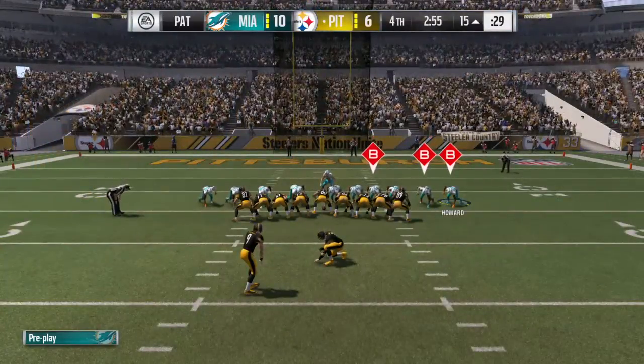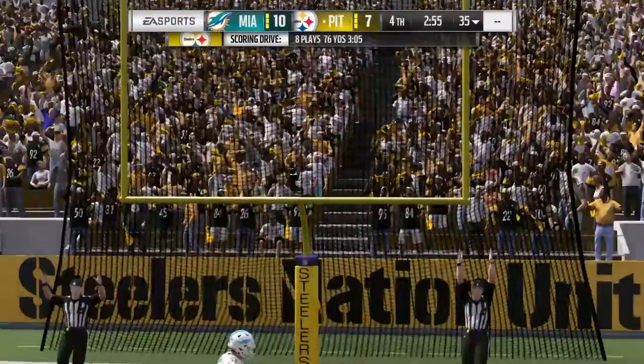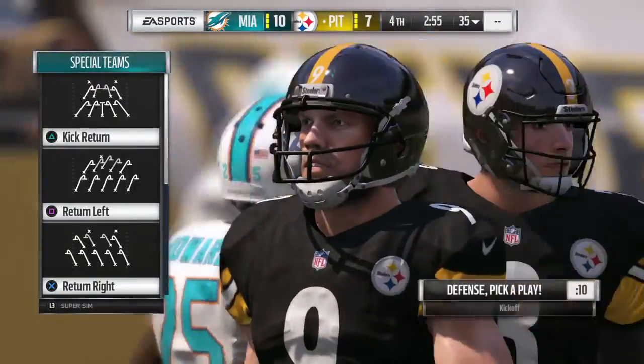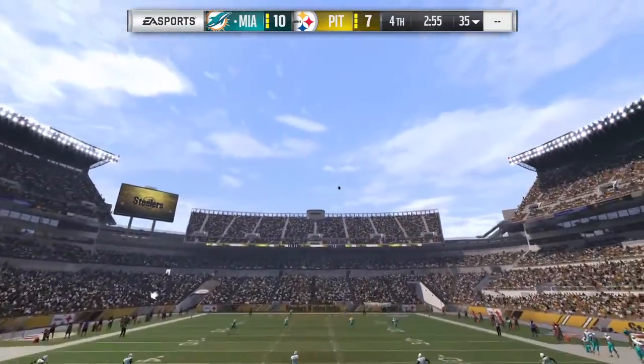And there you go. Nothing really too complex. Block, keep your assignments, let them run it in. They did it. Fundamental football. Good blocking beats good tackling on that play. End result, touchdown. So that drive goes 8 plays, and it ends with a Le'Veon Bell touchdown run.